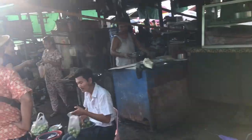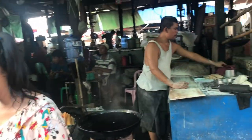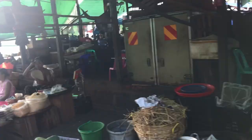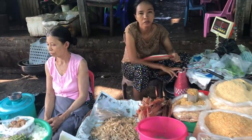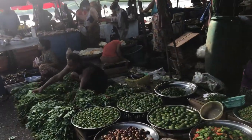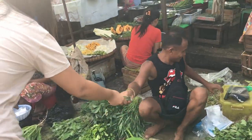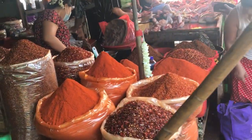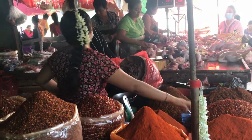On the right side, this is a hotel restaurant. He is preparing a morning breakfast, as you can see. People are taking morning breakfast. This is a dry fish stall. Some green leaves. This man is selling various green leaves. You can also get spices here, such as chili powder, flakes, etc. This lady is selling chili powder.